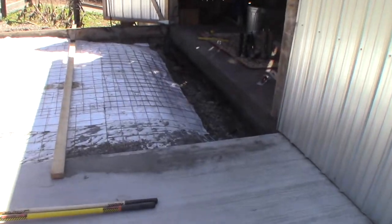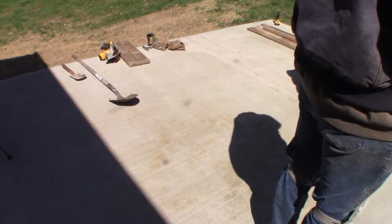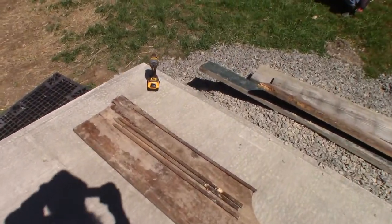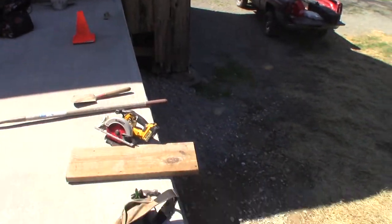Well, we're ready for concrete today for the second pour. We already got this half done, and it came out fairly decent. Oh, it was really sunny, so it set up pretty quick that day. But today it's sunny, cold, about 40, and windy as heck. The wind's blowing like mad.